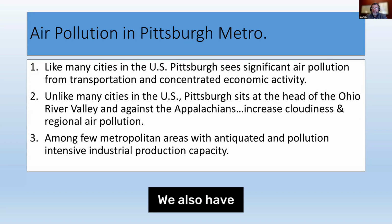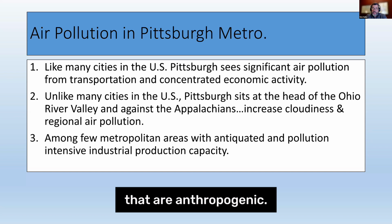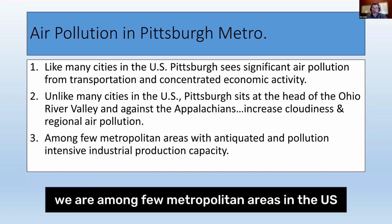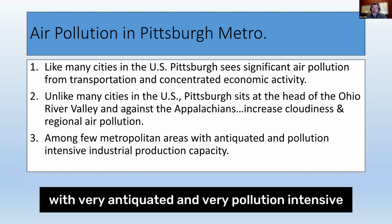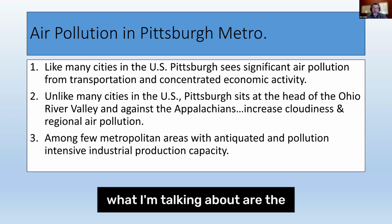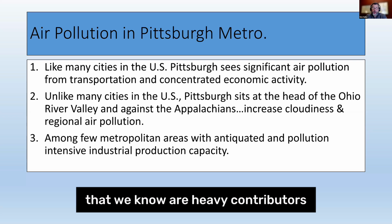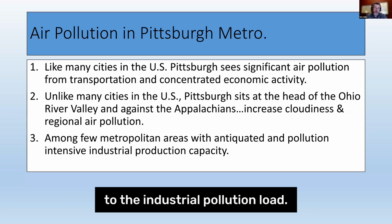We also have some factors that are truly unique to Pittsburgh that are anthropogenic. And the one I want to focus on is that we are among few metropolitan areas in the US with very antiquated and very pollution intensive industrial production capacity. And I'll just say that in particular, what I'm talking about are the three facilities in the Mon Valley that we know are heavy contributors to the industrial pollution load.